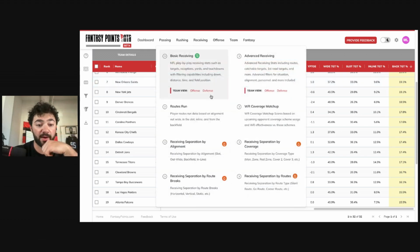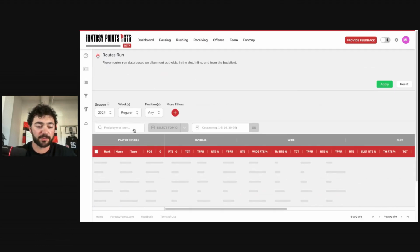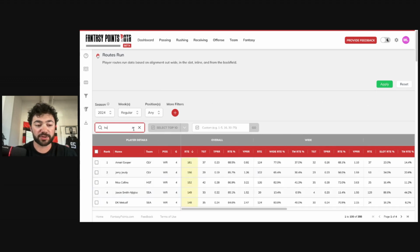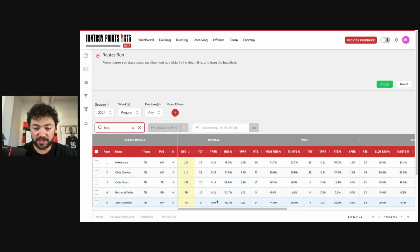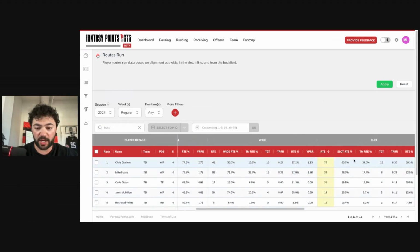So what we do now is we go to receiving, we go to routes run. And like I said, you don't really need to do this much for the Buccaneers. We know who runs the routes from the slot, but we can still do the research anyway. So you look at the slot target rate, it's Chris Godwin, number 1 at 76, and it's not really close.